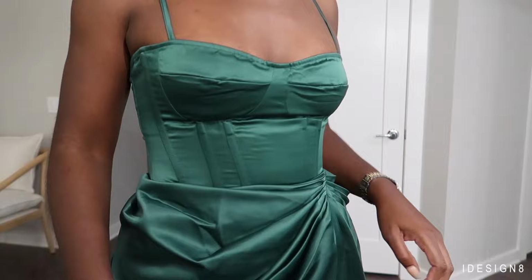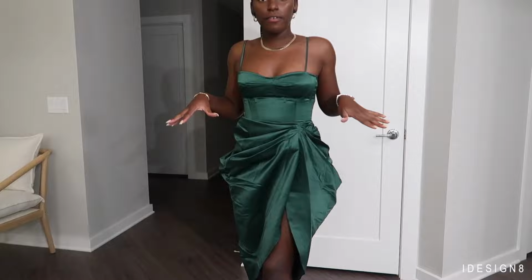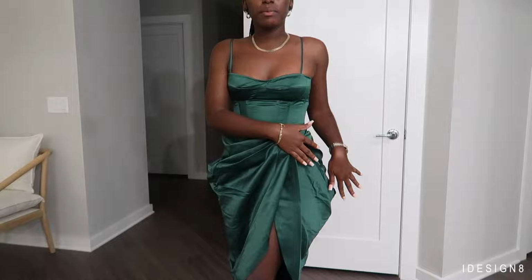But anyway, so I got this for a wedding fit. It's a two-piece set, so it's like a corset top here. I love this color. Like, I really do like this color. And then I have this drapey skirt. It has a little zipper on the side. And then, like I said, it just gives you this really dramatic drapey effect. And then it has a little split right here. You can kind of play around with it. So if you want the split a little bit more on the side, you can, or in the front. It is what it is. I really like this.